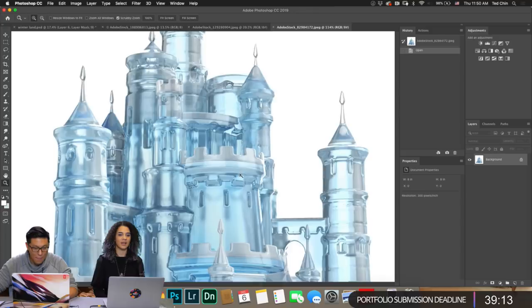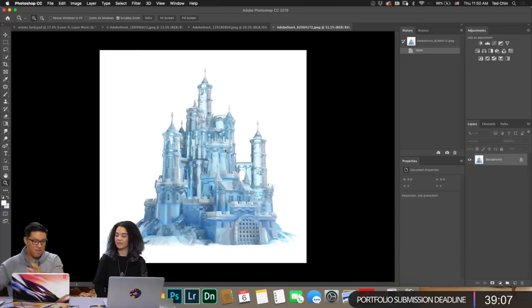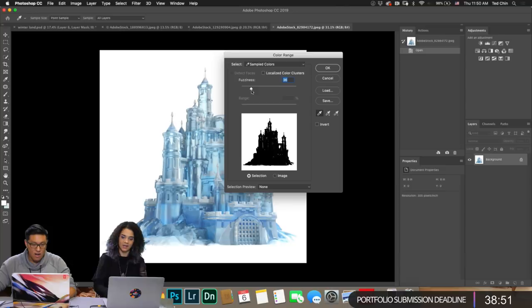That's pretty cool. I have this castle stock photo, not the ice version, but a different one. I think it was the same model, but a different color, and then rendered differently. Thank you to whoever keeps making these different materials. I believe this is from Koya979. Shout out to Adobe Stock.